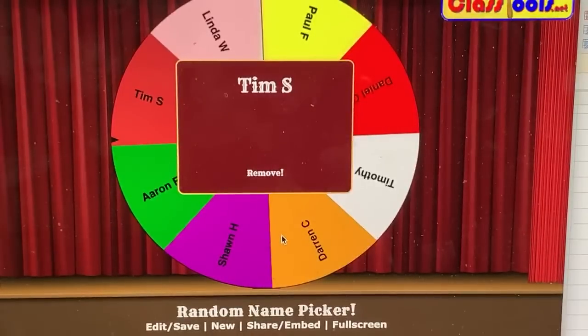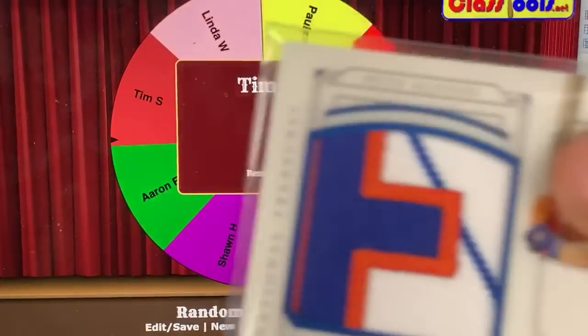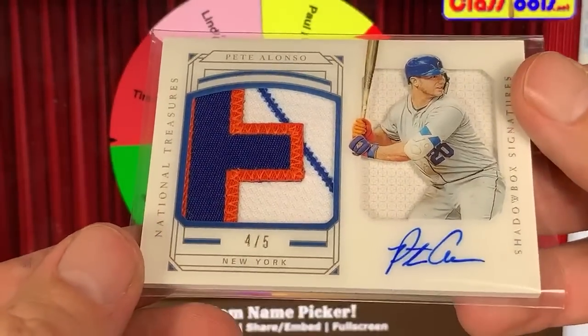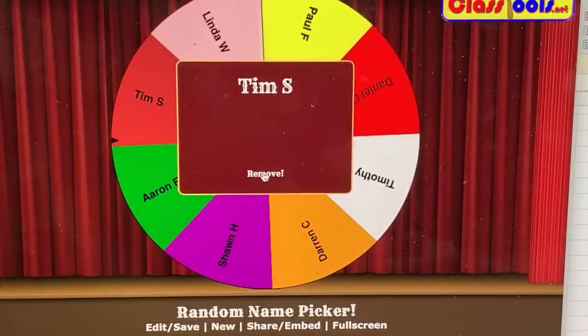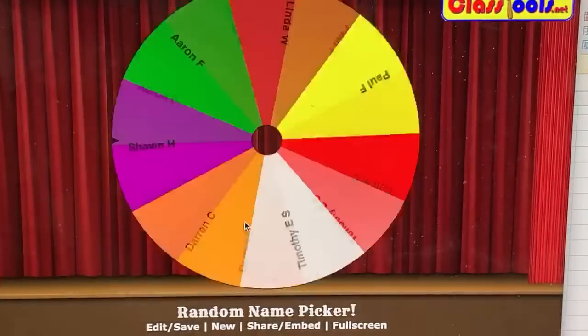Now, here's the big one. Who is going to get the Pete Alonso? Who do you guys think? Pete Alonso out of 5, the card of the night so far. Autograph and large jumbo patch. Let's see who it is.